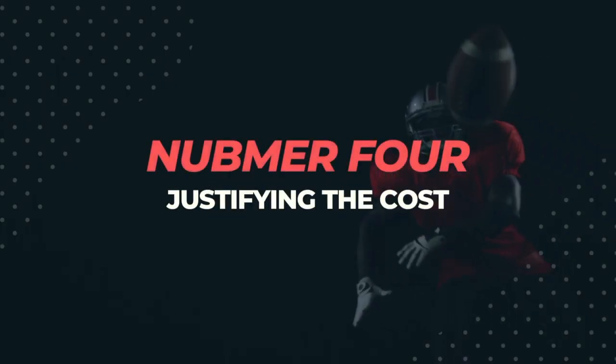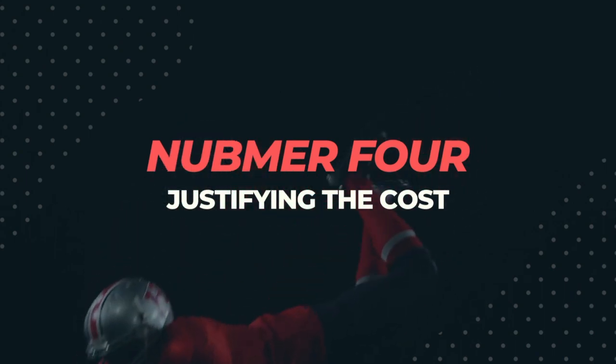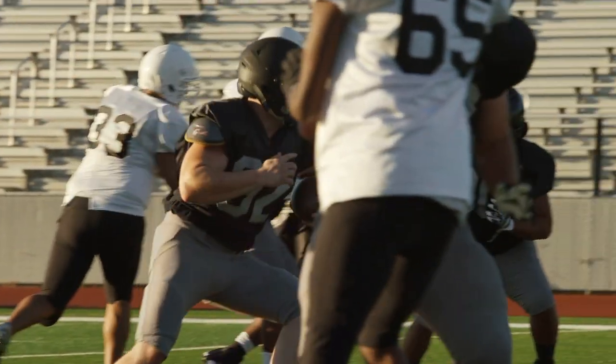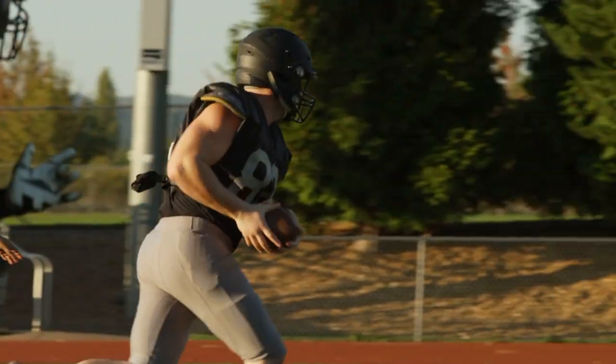So number 4 is a big one. It's going to be the cost. So I know teams have different priorities and considerations when it comes to using their budget. Like anything, there's an investment with Catapult, but there's also going to be a huge payoff. So as a coach, I plan on helping all coaches interested with framing the value proposition to their colleagues and their admins, but also programs adopt the tech at their own speed.